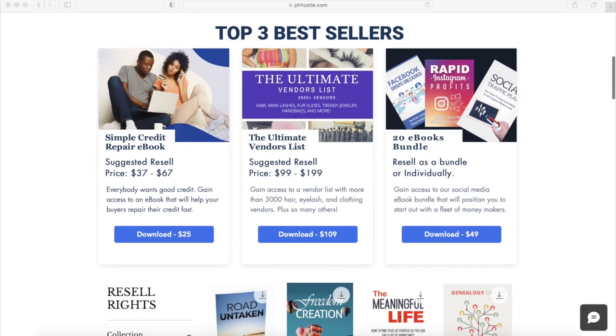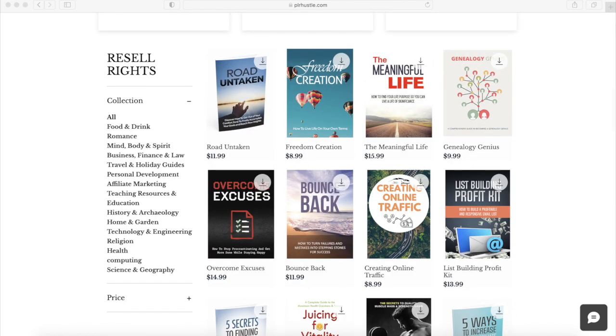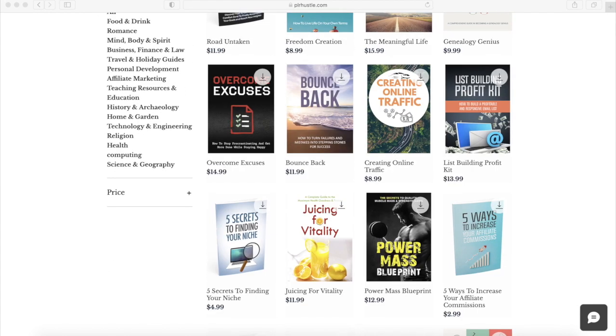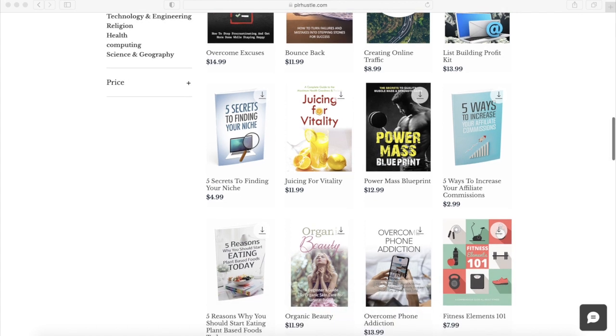Any digital item that you see listed on our website, you can purchase, rebrand, and then resell as if you are the one who created it yourself. You can even put yourself as the author on any digital item that you see listed. There's ebooks, guides, courses, vendor lists, and many other things that you can check out, add your own spin to, and then resell and keep 100% of the profits.